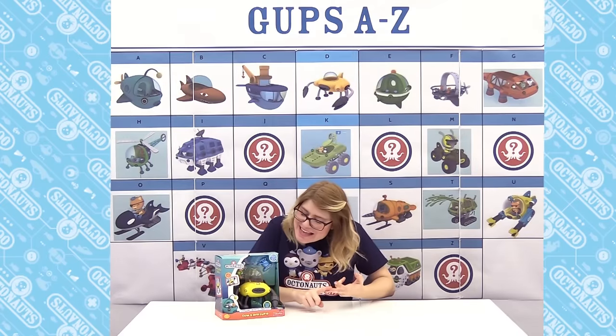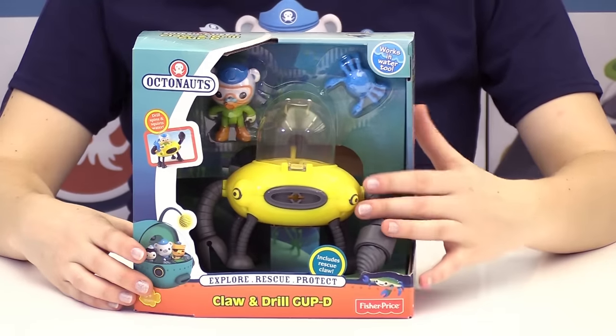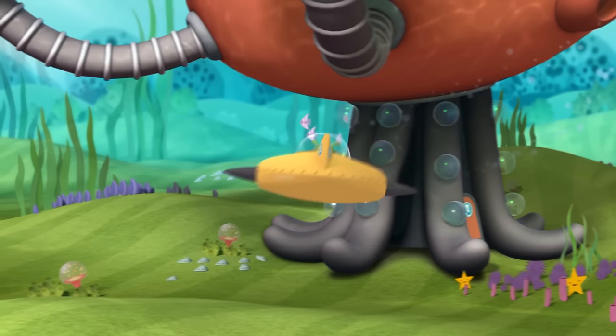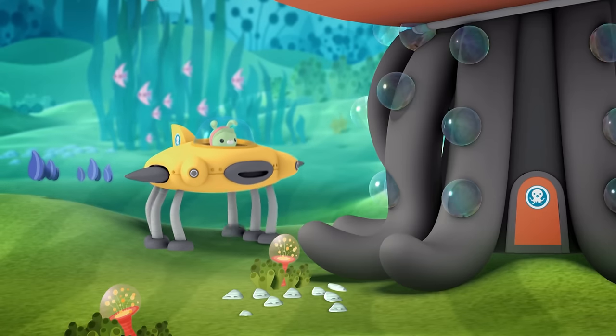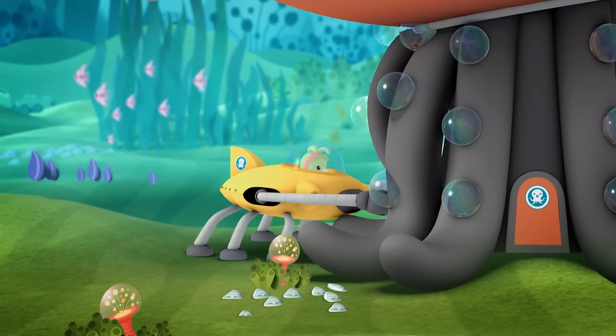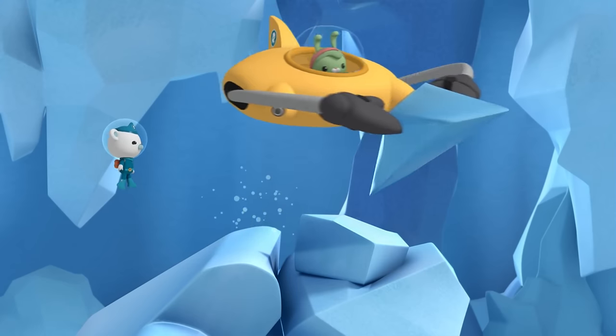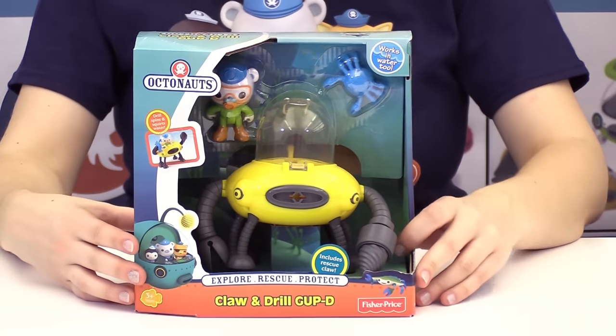Gup B, Gup C. It's time for Gup D. And this is the claw and drill Gup D. This Gup actually is Tweak's favorite multi-purpose machine. She's constantly creating new front-end attachments for the ship. And it comes in two modes, crab and manta ray mode. This is in the crab mode.